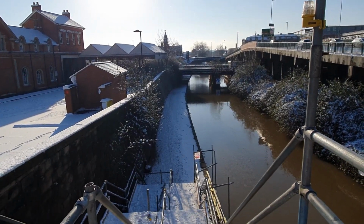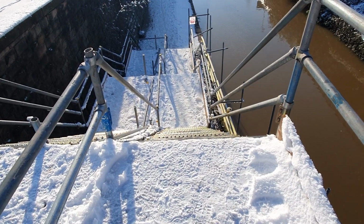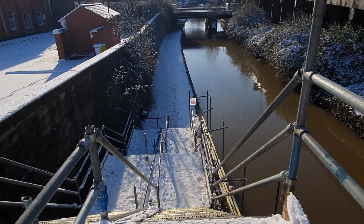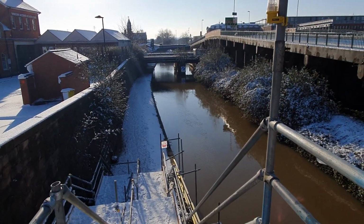Well, this looks a bit steep. These scaffolding steps, that looks steep as hell. And with snow, what could possibly go wrong? Probably end up with a drink at this rate.